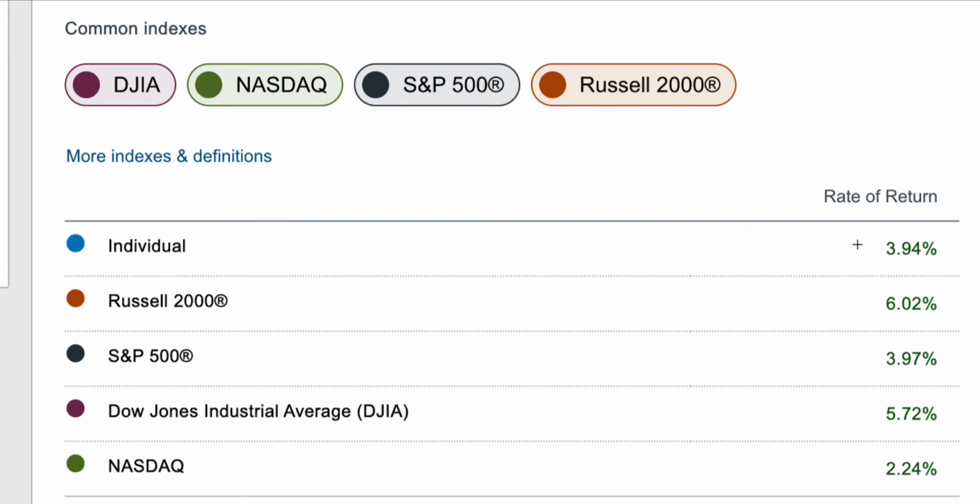So my rate of return was 3.94%. The Russell 2000 was 6.02%. Very good. The S&P 500, 3.97%. The Dow Jones Industrial Average, 5.72%. And the NASDAQ, 2.24%.